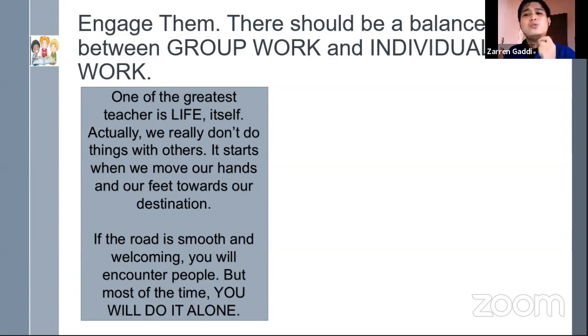Actually, we really don't do things with others. It starts when we move our hands and our feet towards our destination. So that is how, okay? So that is how we build competencies and skills in our students.